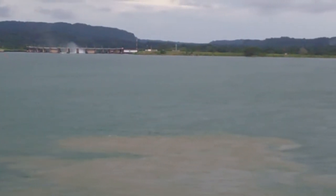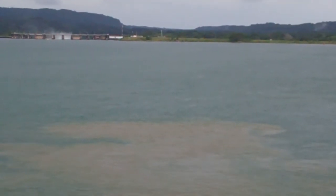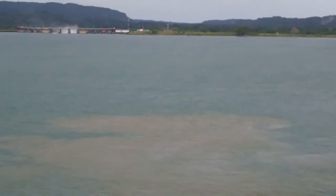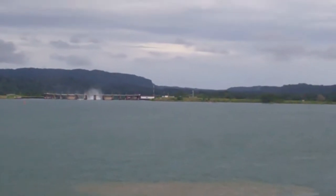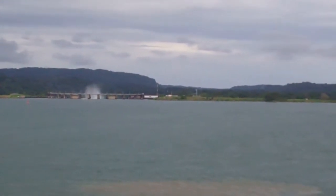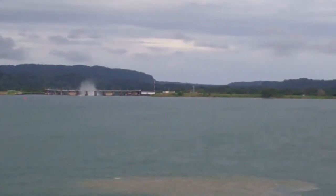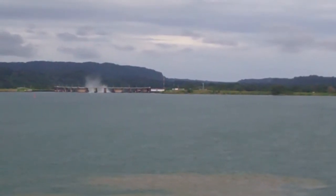We are in Gatun Lake, and we're going to be turning around and going through the locks back to the Atlantic side of the ocean in a little while. But what we're looking at now is the dam that goes to a power plant, and the water flows over the dam and helps in generating electricity.